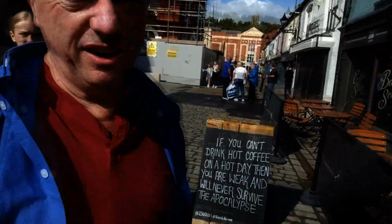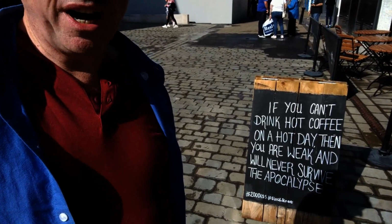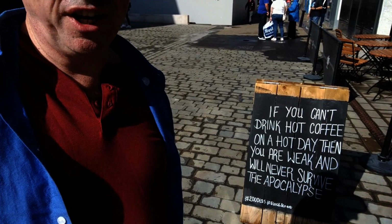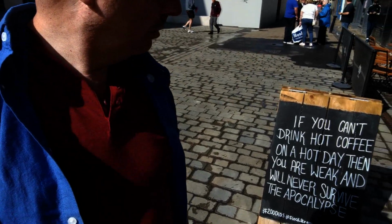This arcade says car park on it, but it's not a car park, it's an arcade, so that's a bit silly. Not as silly though as this sign here. They obviously don't know me. If you can't drink hot coffee on a hot day, you are weak and will never survive the apocalypse, it says. Well, if I drink any coffee on any day, it's going to kill me, so I won't survive an apocalypse with coffee anyway.